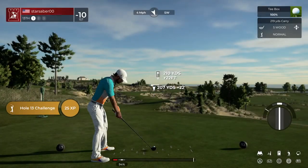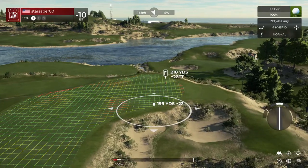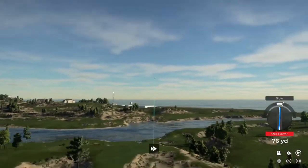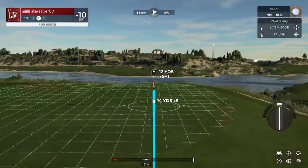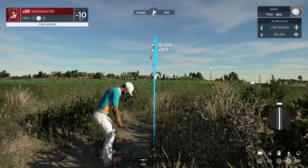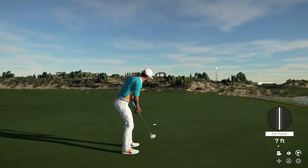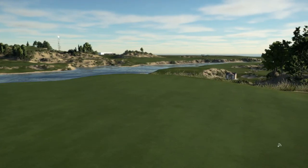And let's see what happens here on the 13th hole. Too far to the right on the approach, I think. And from the greenside sand, let's have a nice out here. Good job out of the sand. Well done. This putt's going. Nice putt. 10 under for the round.